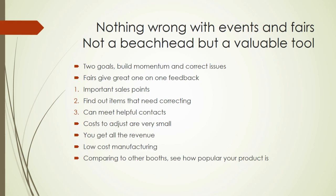Some of the real advantages of events and issues like this is the costs to adjust are very small. You don't really lose out and damage a relationship that might be helpful later. You get to keep all the revenue. You really don't have low-cost manufacturing, but you can make just enough units to get by so you don't have a big bill that you're going to have to pay because you've introduced the product at a fair. It's good to control these costs so that you can see what you have to correct and go forward.